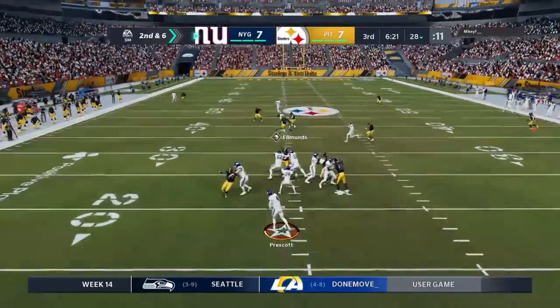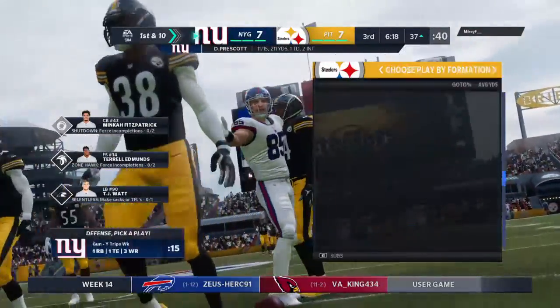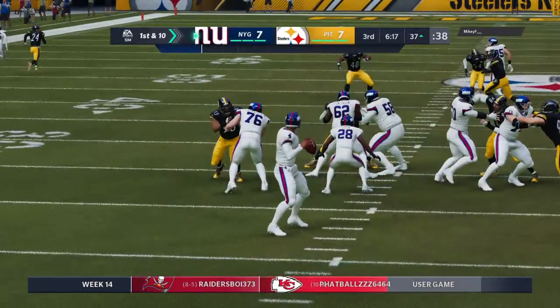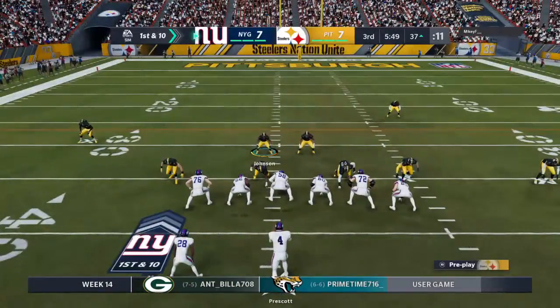Prescott trying to lay one up deep. It got his man, complete. And they'll get this well past midfield before being stopped just before the 35. It's a gain of 35. So how about that for a chain mover? They're all the way down inside the 40 now for 1st and 10.